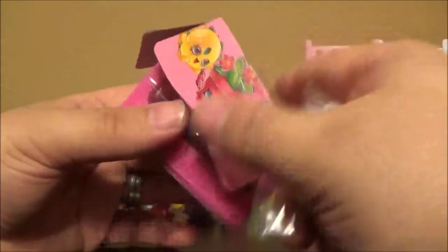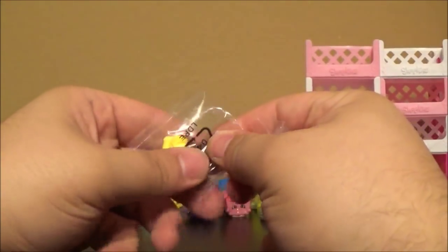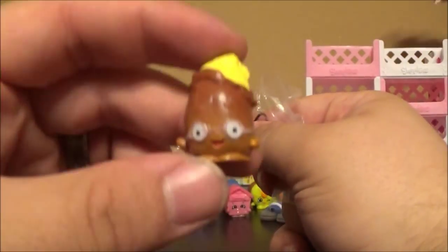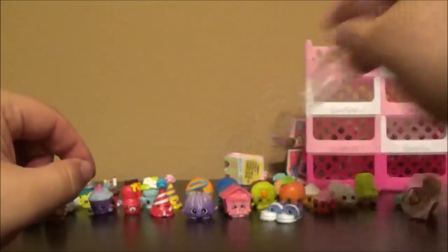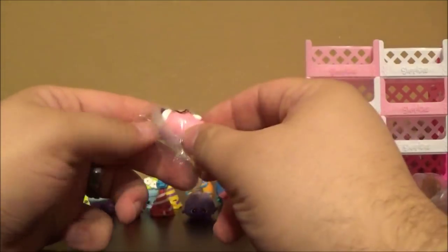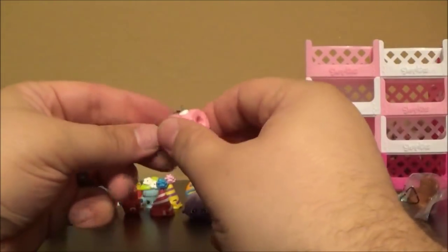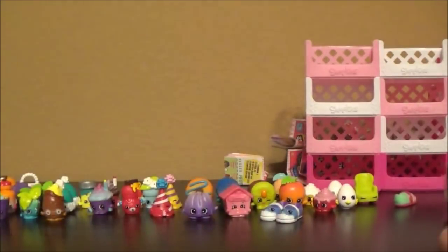And we got a Peely Potato right there, which we saw a few of in the last video. And then this one I got in my last video, but I don't remember the name. The Petkin. Oh, that's a different color of the one I already have. Jelly Jam. Alright guys, the last basket.